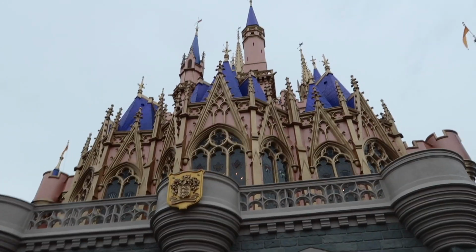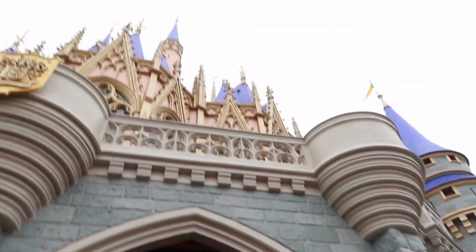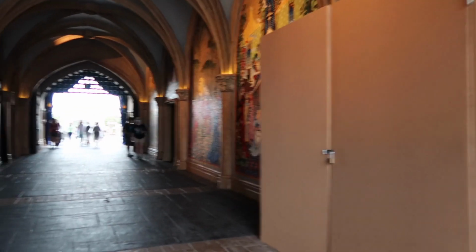Here's the back of the castle. I don't know, guys, it's pretty blue. Yeah, it is.